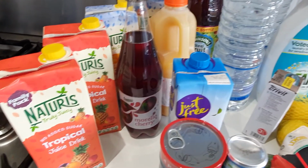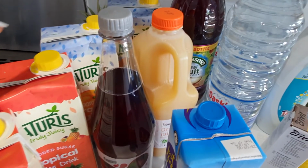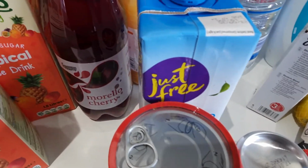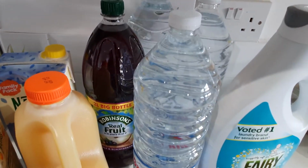Okay, so what I got from Lidl, I got all my drinks here. I'm into fruit juices quite a bit, as you can see. I've got a cordial juice. I've got some fizzy. That was only 45p, which is pretty good. We're trying to cut down on fizzy at the moment. So that's why we have a lot of juices, and we have water as well.